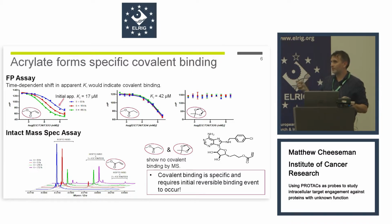So we'd shown, somewhat to our surprise, that at the first attempt we can make a covalent inhibitor of HSP72, but we hadn't shown actually which residue was crucial for this.